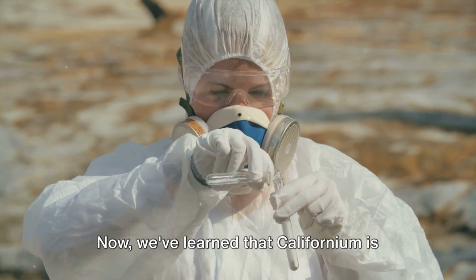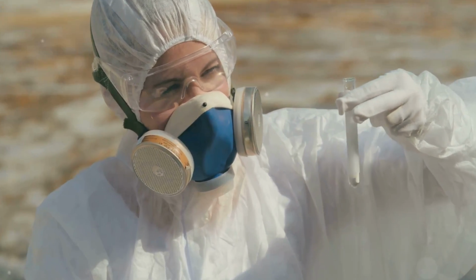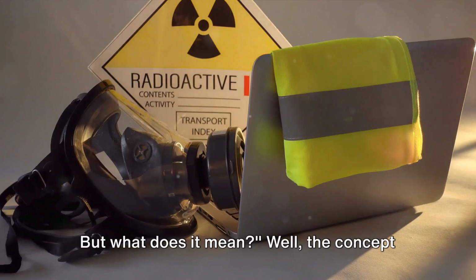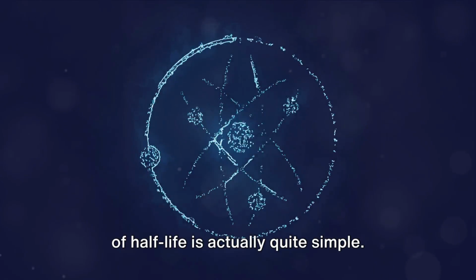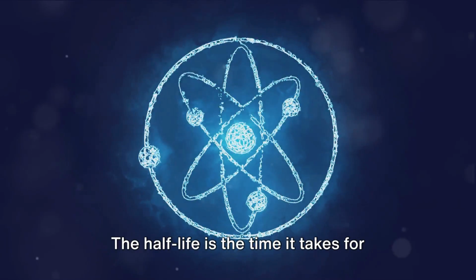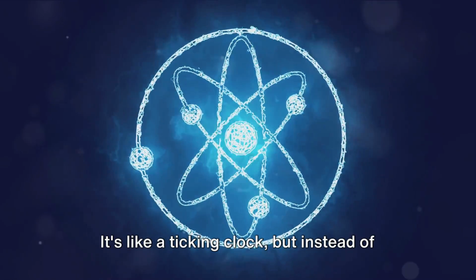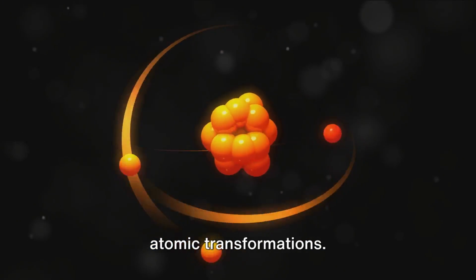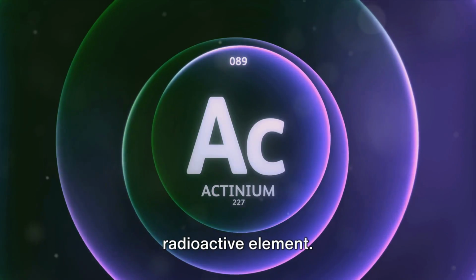Now we've learned that Californium is radioactive, but what does that mean exactly? Let's delve deeper. You may have heard the term half-life in relation to radioactive elements, but what does it mean? Well, the concept of half-life is actually quite simple. Imagine you've got a handful of radioactive atoms. The half-life is the time it takes for half of those atoms to decay or transform. It's like a ticking clock, but instead of seconds and minutes, we're measuring in atomic transformations. And this clock ticks differently for each radioactive element.